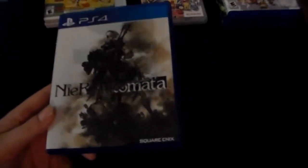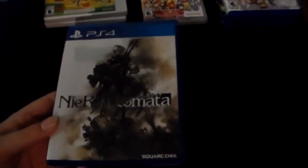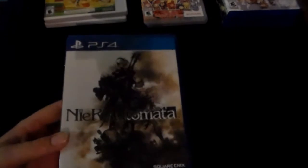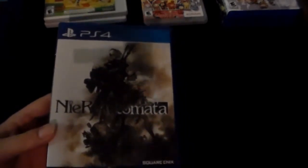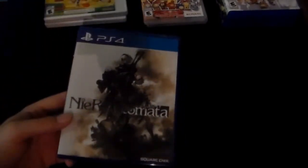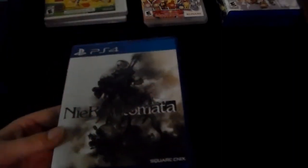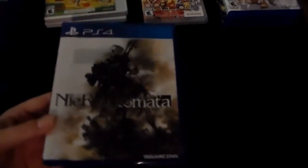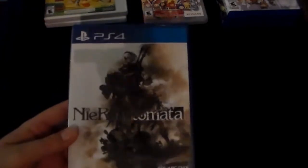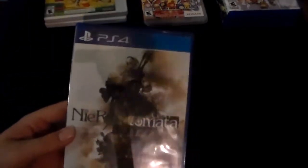As we all know, Platinum Games had made some really mediocre to average to bad titles such as TMNT, Mutants in Manhattan, Transformers, and The Legend of Korra. Those games were meh. They weren't bad, mind you, but they could have been done better. But with Nier Automata, it is really good. It is really well done.